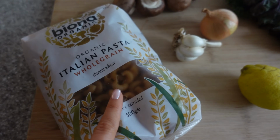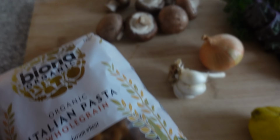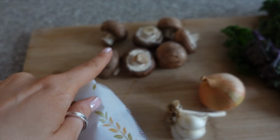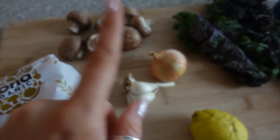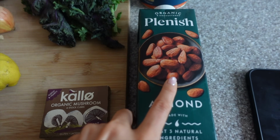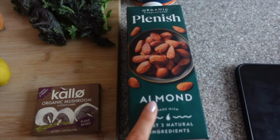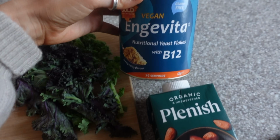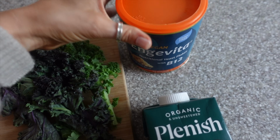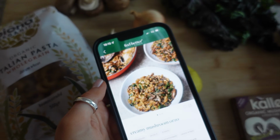I'm going to make mine with this whole grain, kind of like macaroni-ish style pasta. Then I've only got these regular chestnut mushrooms, so we're just going with it. Onion, garlic, some lemon, some mixed kale, mushroom stock. Again, she makes hers with coconut milk, but I feel like that might be a bit rich for me, so I'm going to use some almond milk. And then I also thought some nutritional yeast would be a good addition to this. So let's give this a try and see how it goes.